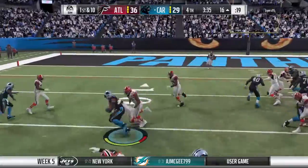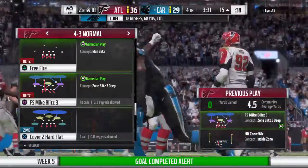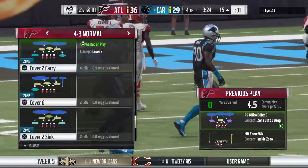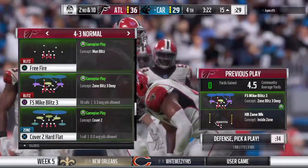The give is to Bell. Looking for a crease, can't find one. Stopped at the line of scrimmage. No gain on the play there, 2nd down. Well, he didn't make headway on that one, but he's had plenty of carries all night long. I just wonder if maybe he's a little bit tired from toting the rock that much.